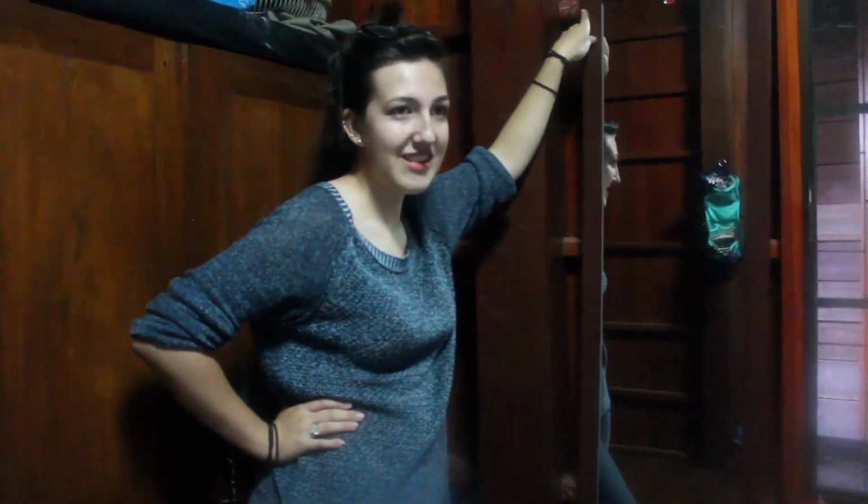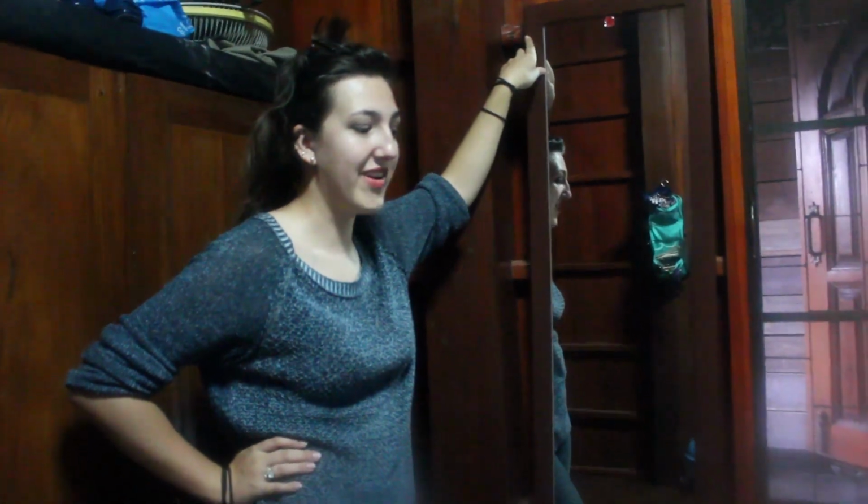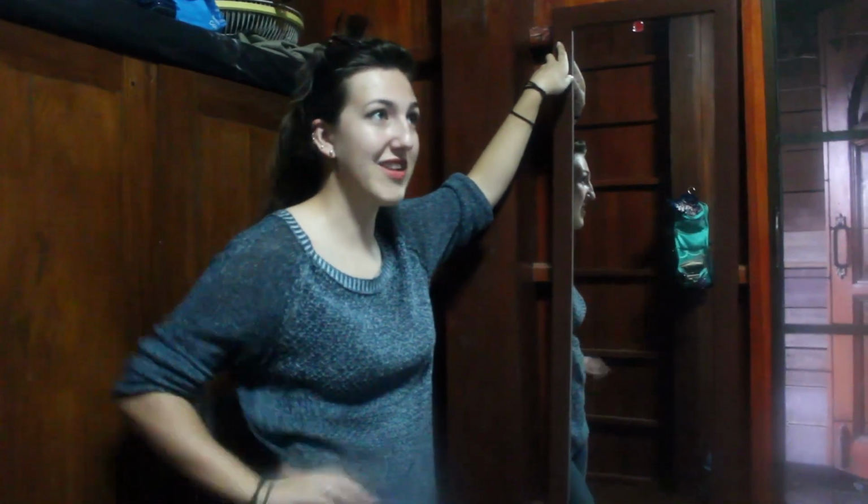This mirror, I actually waited, it took over a year and a half to finally get this mirror. And part of that was money, but part of that was also having a good way to actually get it from the convenience store to the songthaew to get all the way to my site.